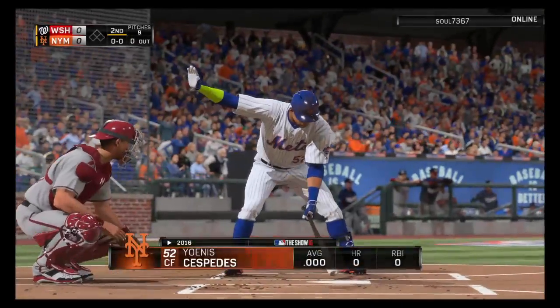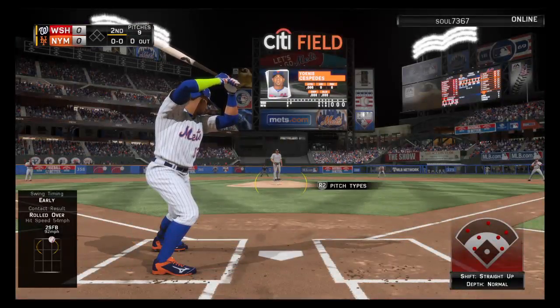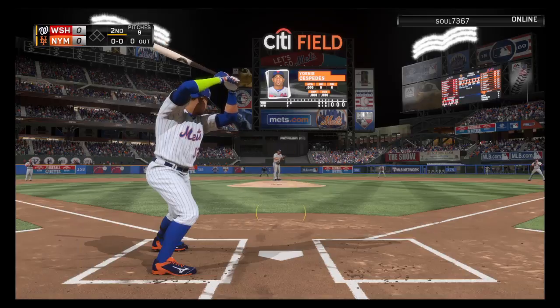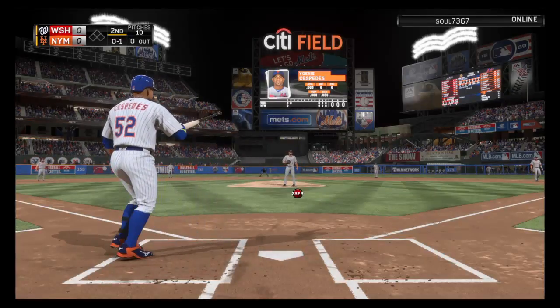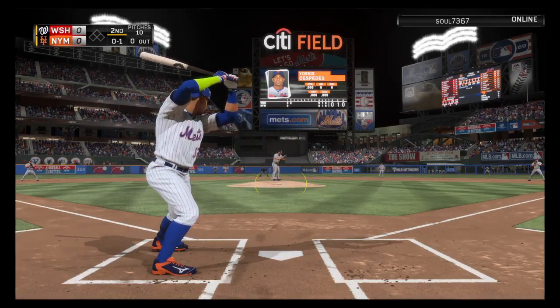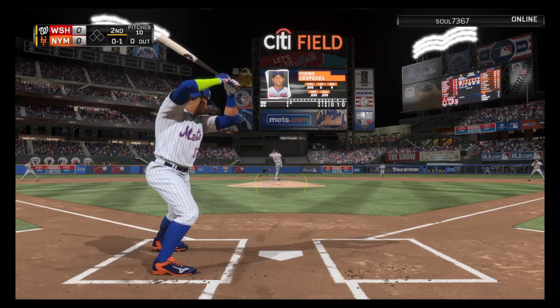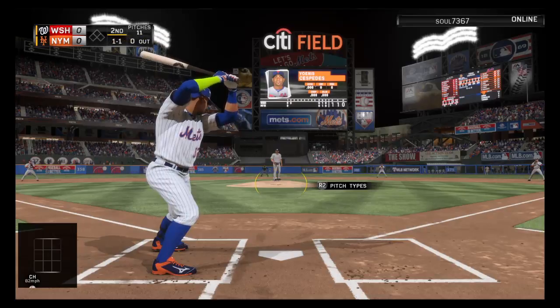Yoenis Cespedes strides into the box now to lead off the home half of the second inning. Center fielder. First offering on its way. Cespedes. Into the seats, 0-1. 0-1 count. Here's the pitch. And a pitch in the dirt as he lays off. It's 1-1.